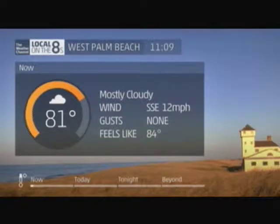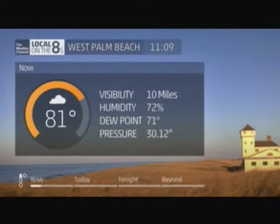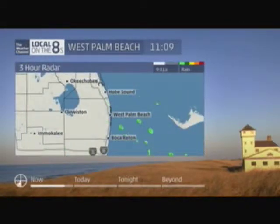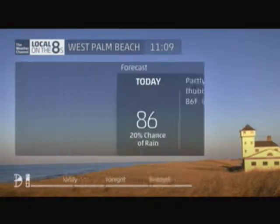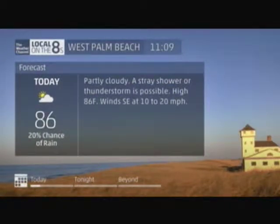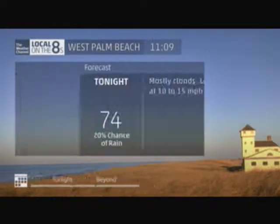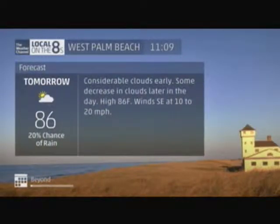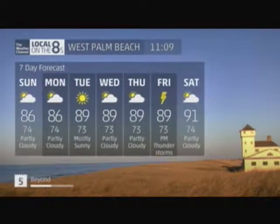Currently in our area, 81 degrees under mostly cloudy skies. Today, partly cloudy. A stray shower or thunderstorm is possible. High 86. Winds southeast at 10 to 20 miles per hour. Tonight, mostly cloudy. Low 74. Winds southeast at 10 to 15 miles per hour. Monday, partly cloudy. High 86. Winds southeast at 10 to 20 miles per hour. Here's our 7-day outlook.